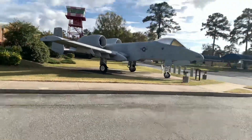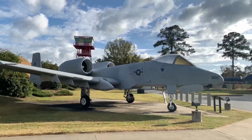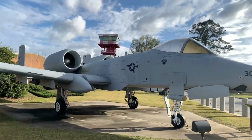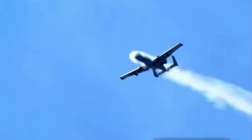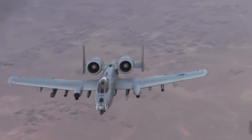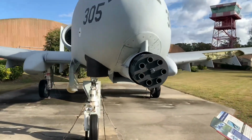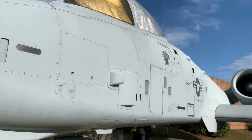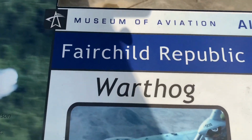Sitting right over here next to it is a warthog. If you've ever played Call of Duty, you know these are the ones that make that high-pitched screaming noise as they fly by. These were designed to do some serious damage, as you can see right here. This is an A-10A Thunderbolt II Warthog.